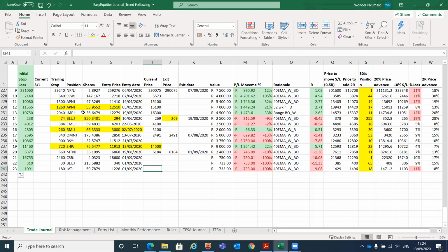You still have Sibanye, Aspen, Impala. We bought Blue Label Telecoms, but we exited that position, and we bought it again last week. We still have Coronation, Rand Merchant. We've exited the Omnia Group, which was another loss, a 13% loss. We still have Shoprite. When we exited 30% of the position, it was up 22%. We exited at 145 Rand. And our latest ideas included Cash Build, Blue Label Telecoms, and Invicta.